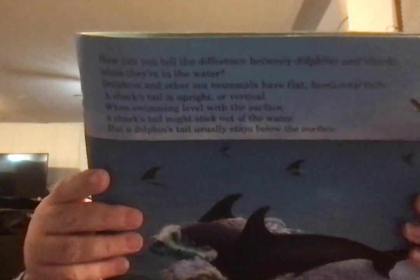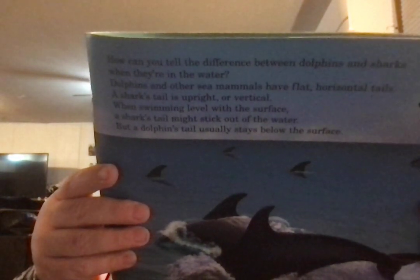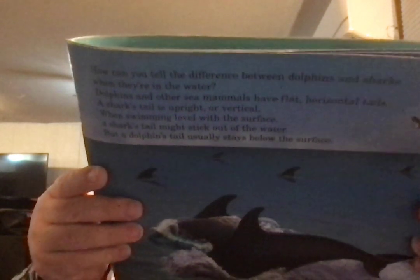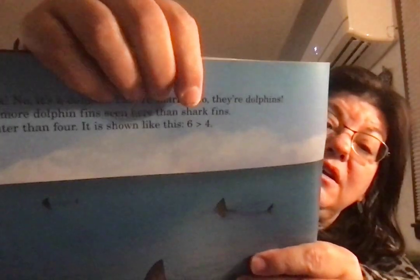It's a shark. No, it's a dolphin. They're sharks. No, they're dolphins. There are more dolphin fins seen here than shark fins. 6 is greater than 4. It's shown like this.